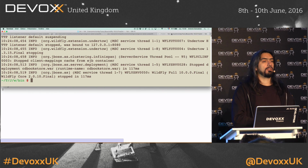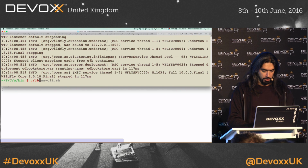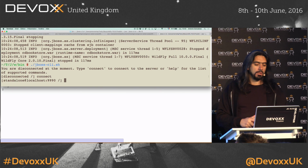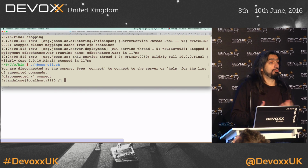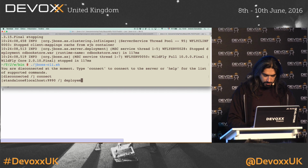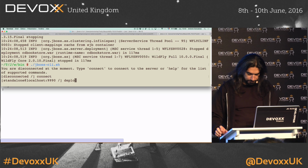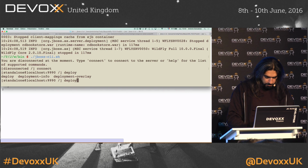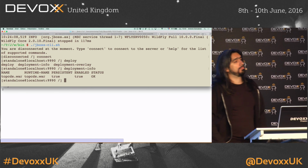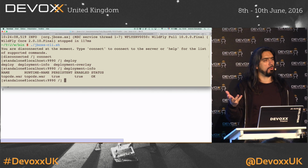And now you can tell your ops, well, what's inside is a JBoss. So you should be able to use your standard JBoss CLI. So I connect to my running JBoss, and I can go, what's the name of the command again? The JBoss CLI is a bit of a... oh yeah, deployment info. And it's saying, well, there's a war deployed.